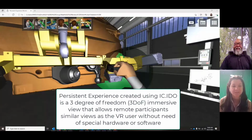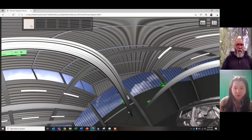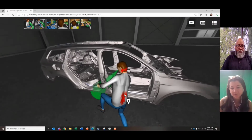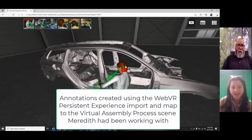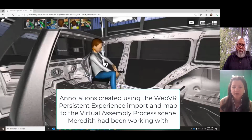Okay, yeah, we can look at the persistent experience link here. The first thing I want to look at is I got your note about looking at what the best design decision is regarding the happy seat. So we can see here this first setup. There's a little bit of strain in the lower back and neck. So what we can do, actually, you know what? Let me just go ahead and go into ICIDO, and we can review there.